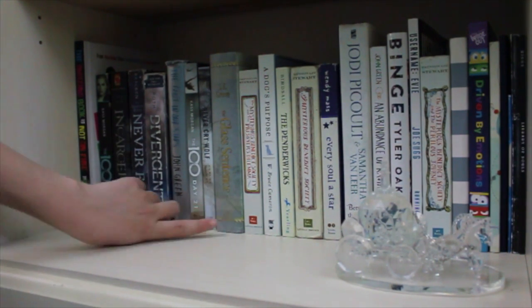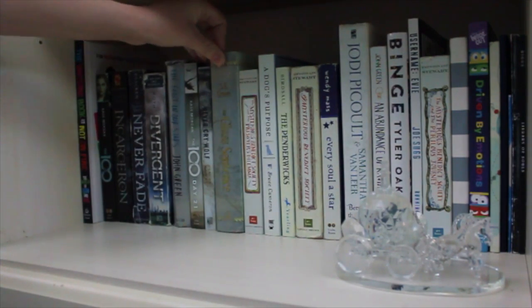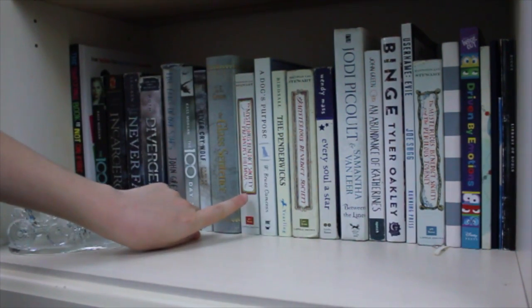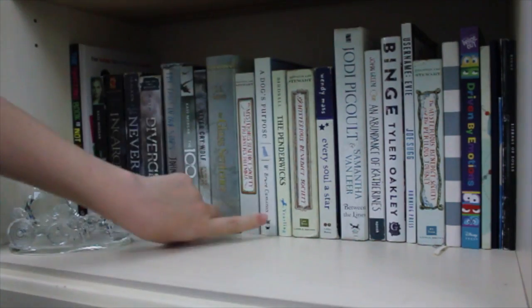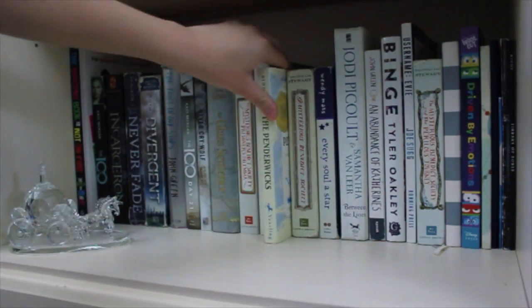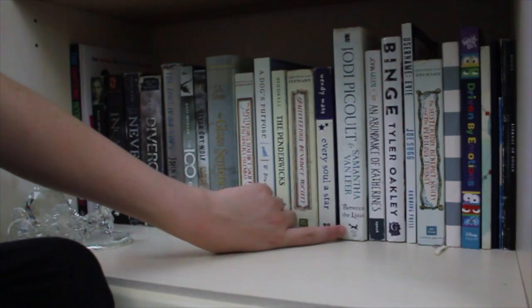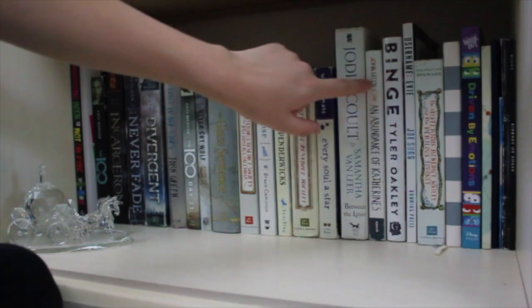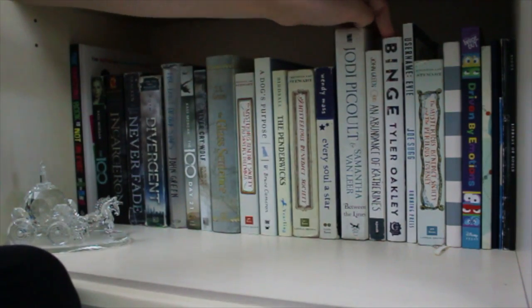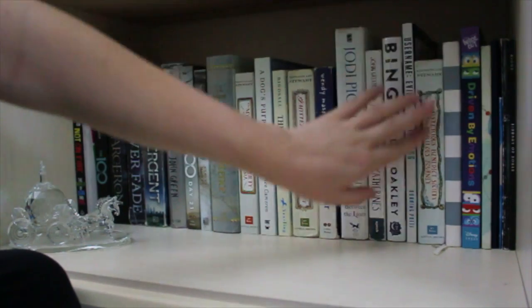I never read it. The Glass Sentence by S.E. Grove, which is really interesting. It's historical fiction. Mysterious Benedict Society, and The Prisoner's Dilemma by Trenton Lee Stewart. A Dog's Purpose by W. Bruce Cameron. The Penderwicks by Jeanne Birdsall. Quickly, my camera's overheating. Between the Lines by Jodi Picoult and Samantha Van Leer, which I was talking about earlier. An Abundance of Catherines by John Green. Binge by Tyler Oakley. Joe Sugg's book. The second book in the Mysterious Benedict Society.